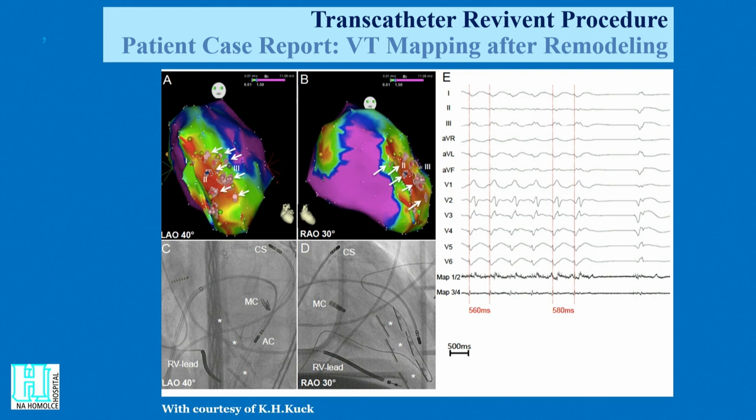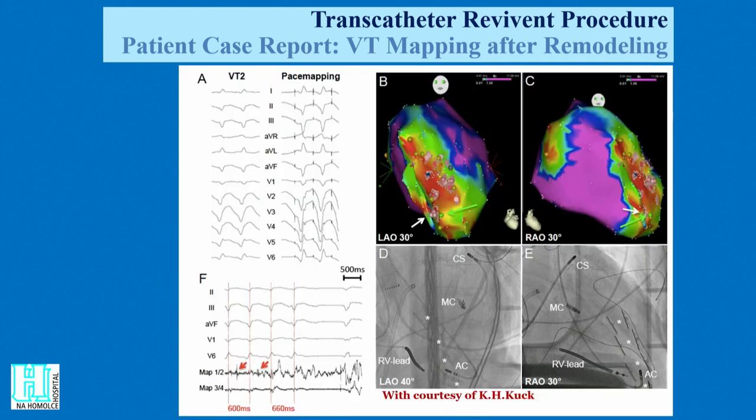And the VT exit was going from here. So actually he put the catheter into the folder. Okay, I will show you here. Into the folder. And actually he tried to ablate from the channel from the excluded aneurysm. And remember, we are in the Prague ablation workshop.